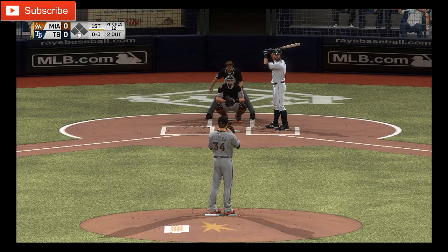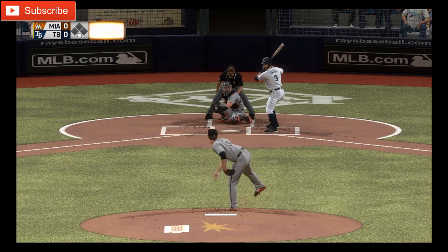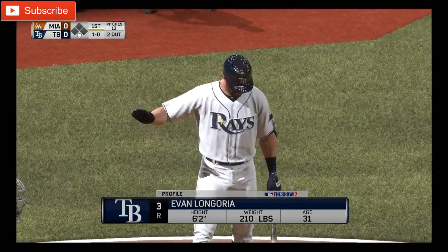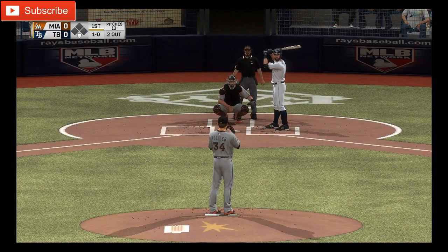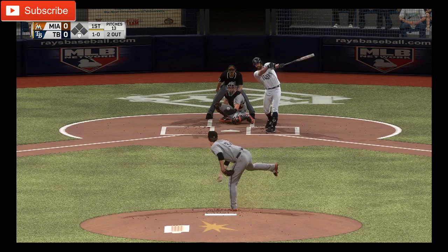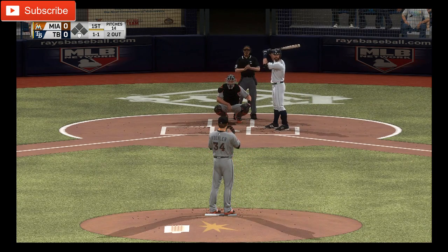In is the third baseman, Evan Longoria, as the first pitch to him is off the plate for a ball, 1-0. First cuts for him here with the bases open and 2 away. Longoria waiting on the 1-0. 1-0 pitch is a slider, swung on and missed, 1-1.